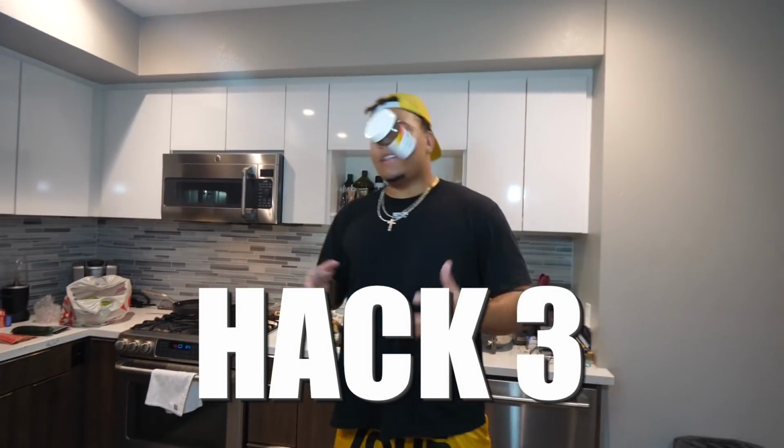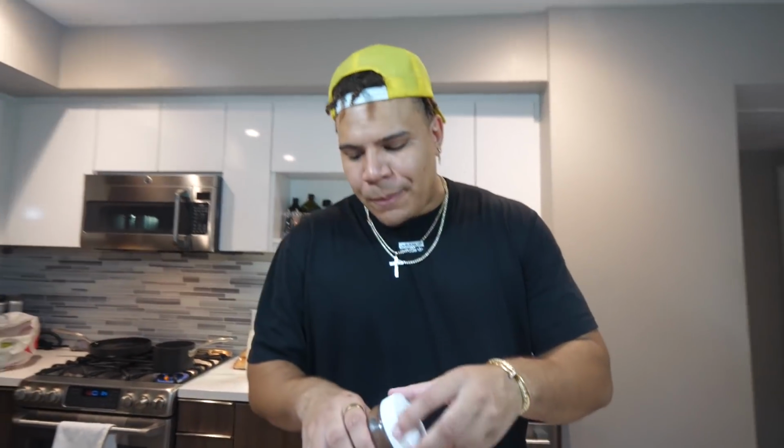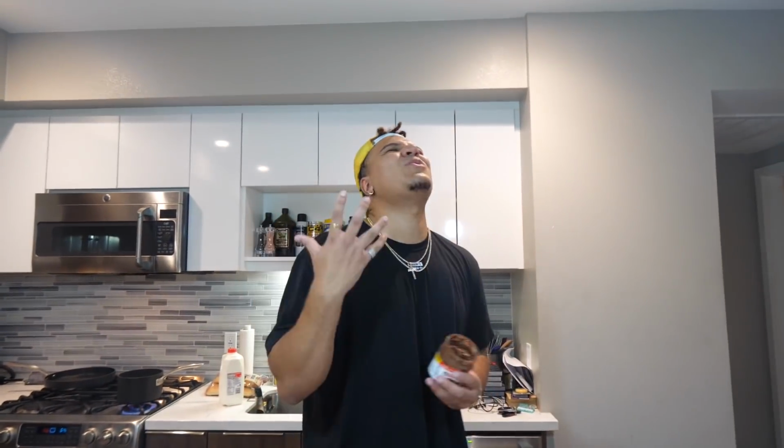Hack number three. Lazy food hack number three, guys. Don't you hate it when you're eating Nutella, when you're eating peanut butter, and you run out to the point where you don't want to dip your hands in to get chocolatier anymore? Come on. I just ran out of this. Look at my hand, it's chocolatey right now. Because I tried dipping and it wasn't worth it.